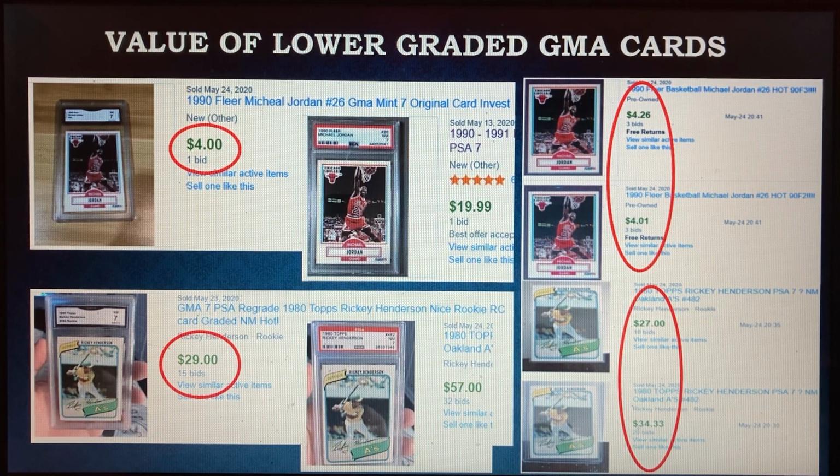A PSA 7, however, if I send it off with a bulk shipment, it costs me $10 to grade it. I get it back, sell it for $20, got to pay for the shipping. All in all, I'm going to make a slight profit off that PSA 7. I'm more likely to list a PSA 7 than I am a GMA 7. So you can see to the far right, those are raw dollar values for card sales. I have had a lot, especially when I first started grading, getting back into the hobby, sending cards off to GMA, I got a lot of them back that were graded 8s and below, and I've learned lessons over time. But this card, I would not sell as a GMA 7.